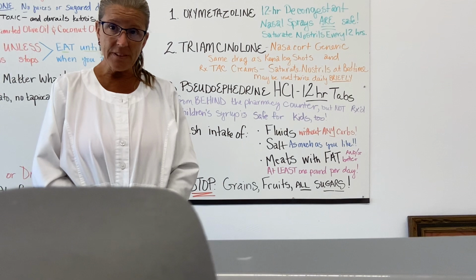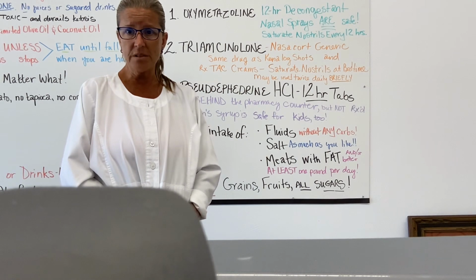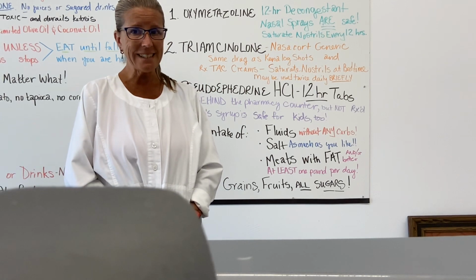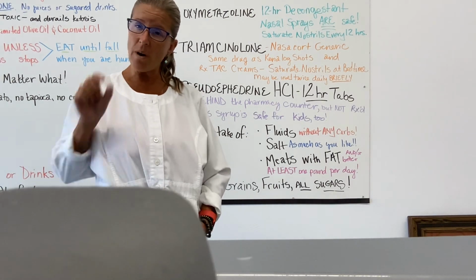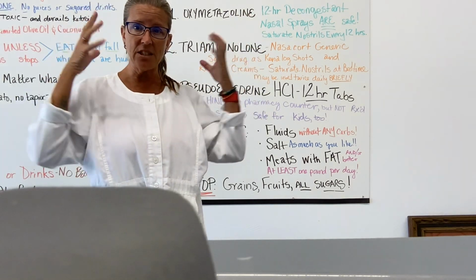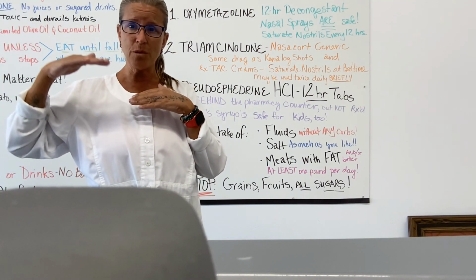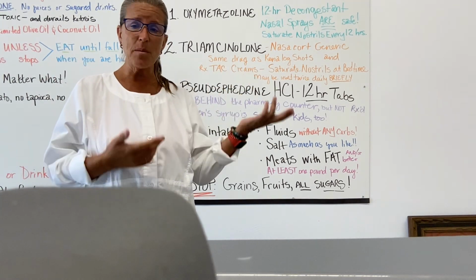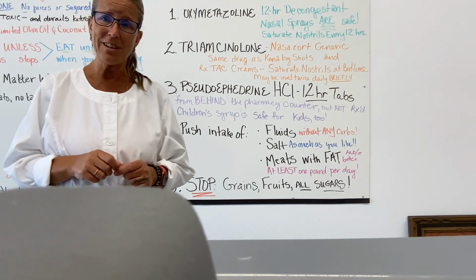Pseudoephed is extremely safe and effective, and it even comes in a children's syrup. For adults or kids 11 years old or older, I recommend the 12-hour tablets. The reason is that you get lovely steady state decongestion. If you use the little 4-hour red tablets that look kind of like Red Hots, the problem with those is that you get a big blast of medication and powerful decongestion, but then it wears off quickly, and then you get rebound congestion while you're waiting for it to be time for the next dose. And they also make your mouth and throat very dry, and that can become quite irritated after all this congestion. So it's a lot more effective to use the 12-hour tablets. They're cheap.